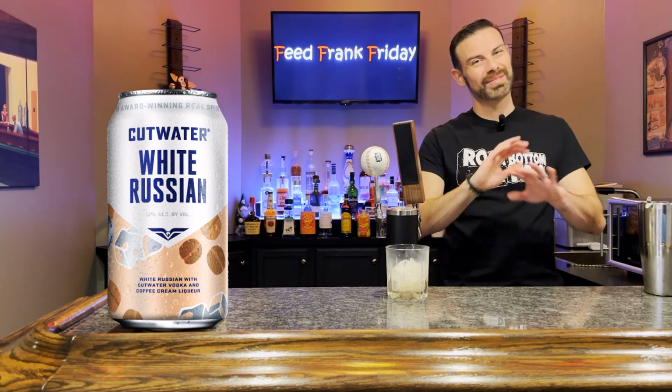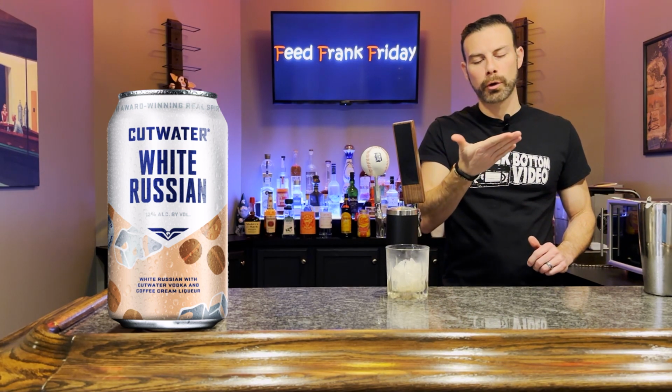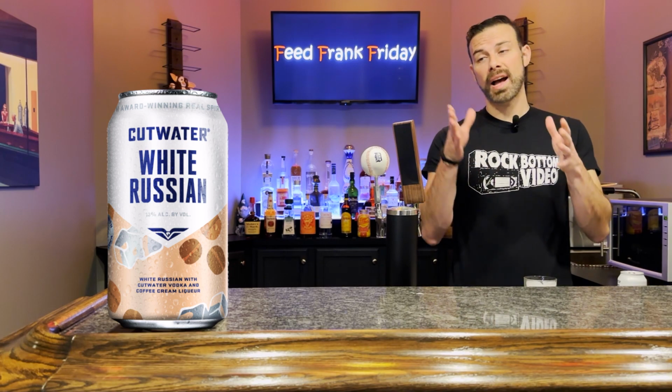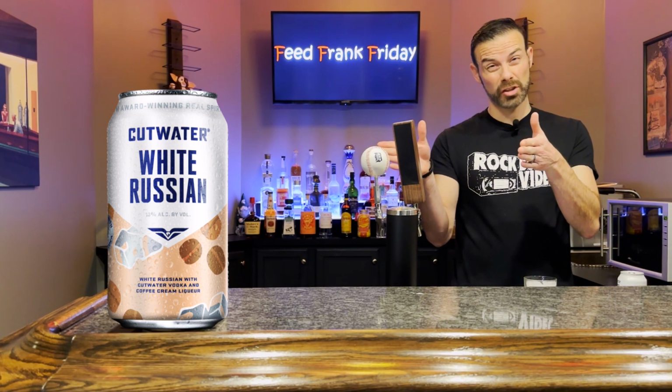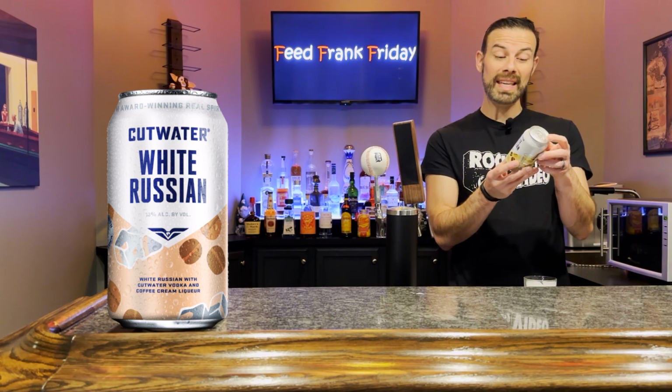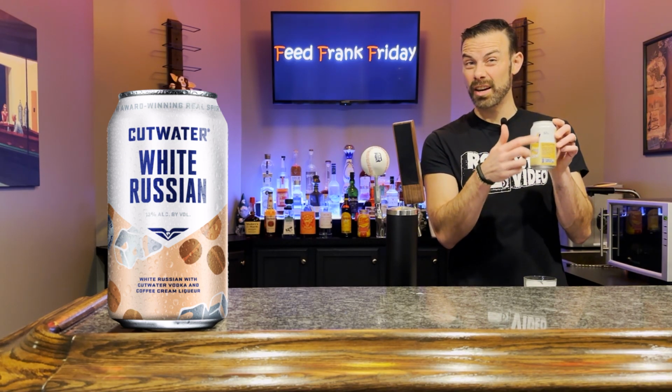Homemade White Russian, down. I feel like I have cream all over the stash. All right, fam, we have our base. Now it's time to move on to the Cutwater White Russian. I like the can, it's simple, got some cubes, some coffee beans. I like the little cinnamon stick there in the glass.